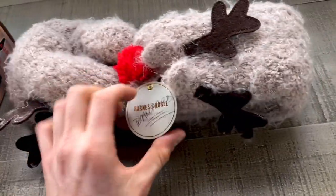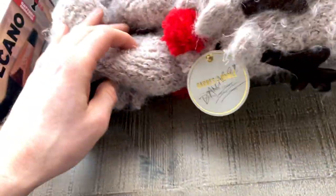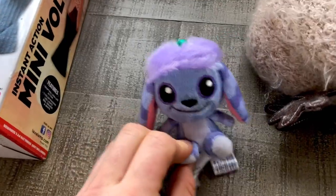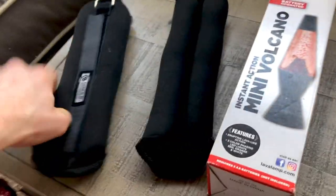Also from Barnes & Noble's, I have these little Rudolph the Red-Nosed Reindeer socks, which still have the tags on them. These were $19.99. They say damaged, but I don't see anything wrong with them, so I'm gonna throw them in the wash. I figure I could definitely give those to someone. And then moving on, we have this little guy was also at Barnes & Noble's, so I will be donating him. And then from Five Below, I found these two ankle weights that were thrown away.